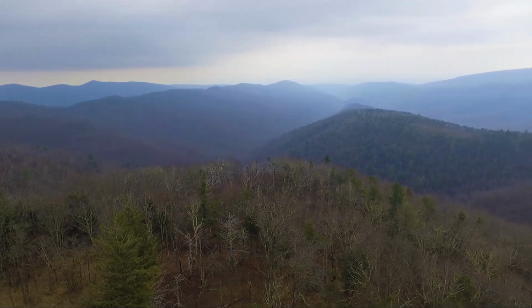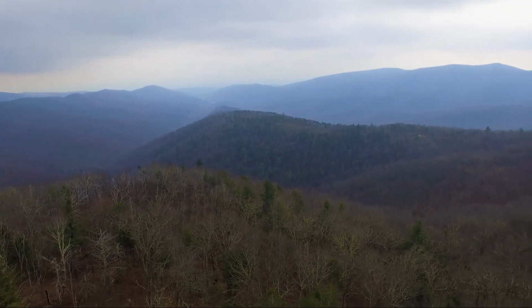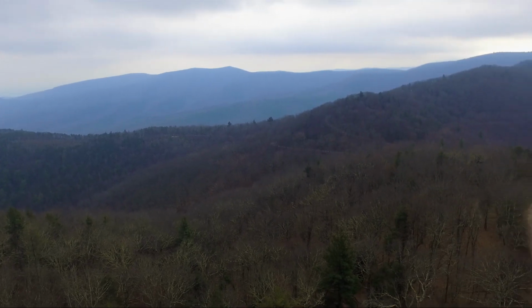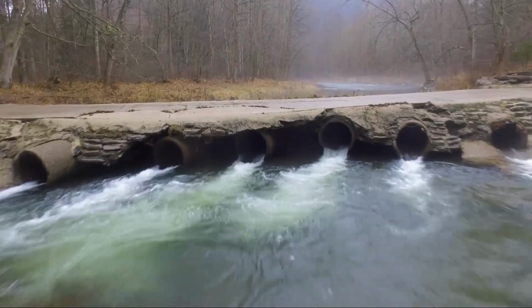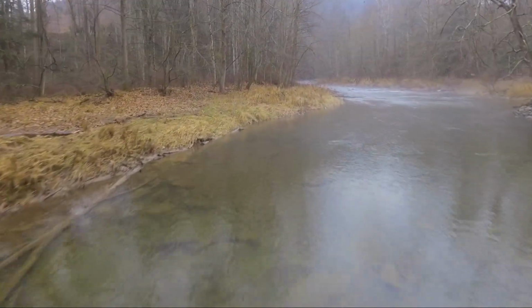For our first true overland trip as a team, we decided to take on the Allegheny Discovery Route through West Virginia and Virginia. The plan was to cover roughly 400 miles over 4 days and 3 nights, stopping at every point of interest along the way.